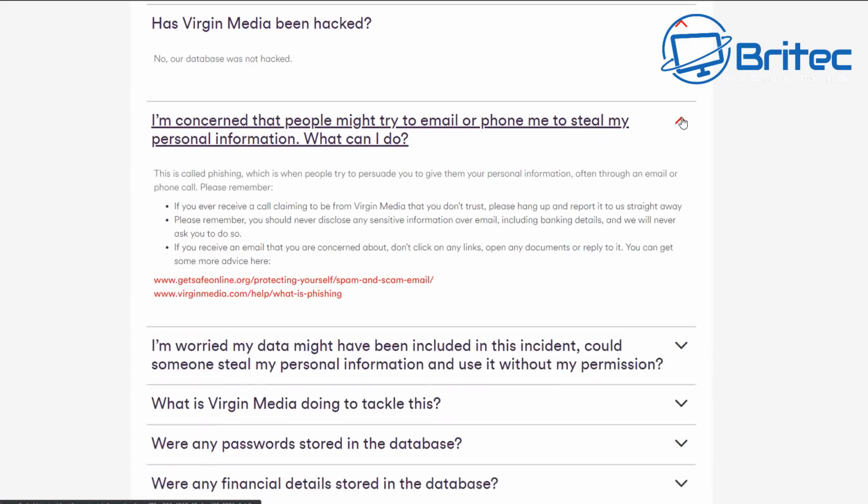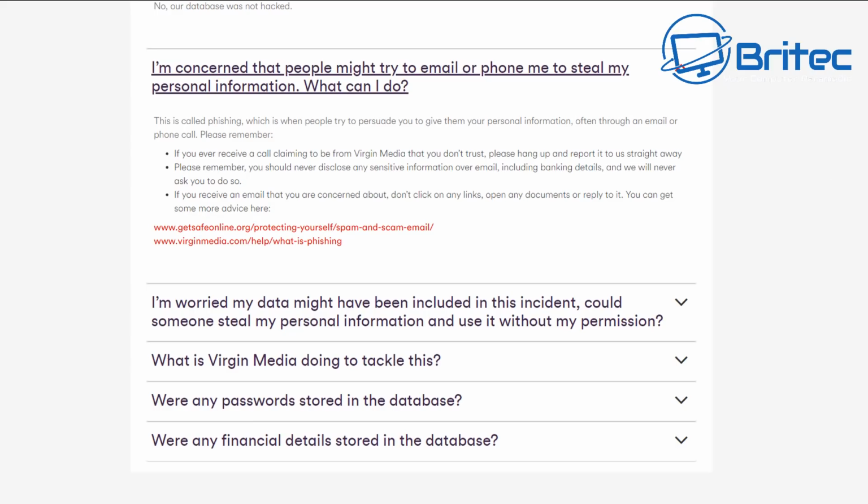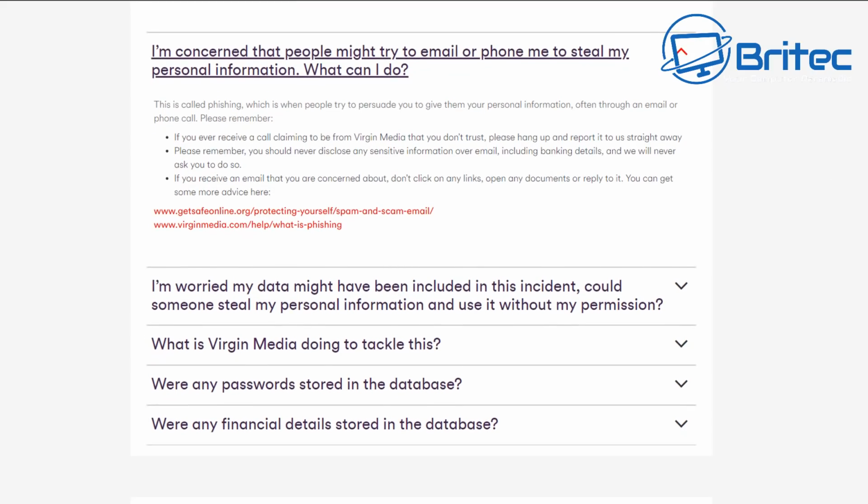So here we can see: I'm concerned that people might try to email or phone me to steal my personal information. What can I do? Now, there's three things you want to watch out for. If you are receiving cold calls from a so-called Virgin Media person and they ask you for sensitive information like your username, your password or bank details or anything like that, then hang the phone up. Do not give them that information. It won't be Virgin Media. It will be a scam call that's trying to scam you out of your money.